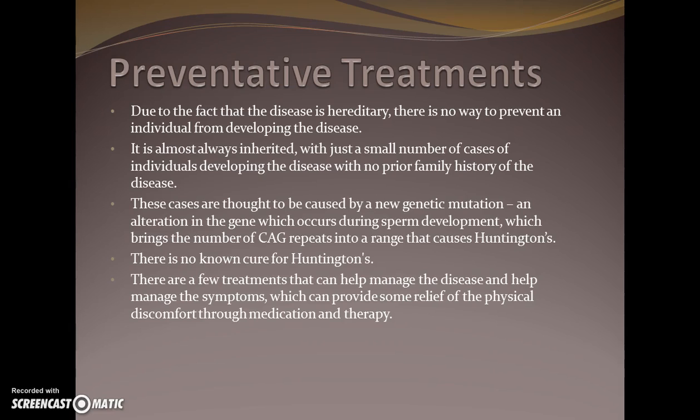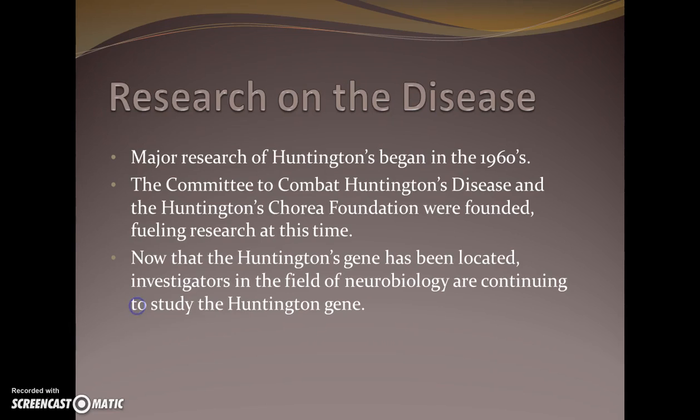There are treatments and medications that can be used to help manage the disease and its symptoms. But Huntington's disease, as of now, is incurable. Life expectancy for a person with HD is typically 15 to 20 years after the onset of their initial symptoms.